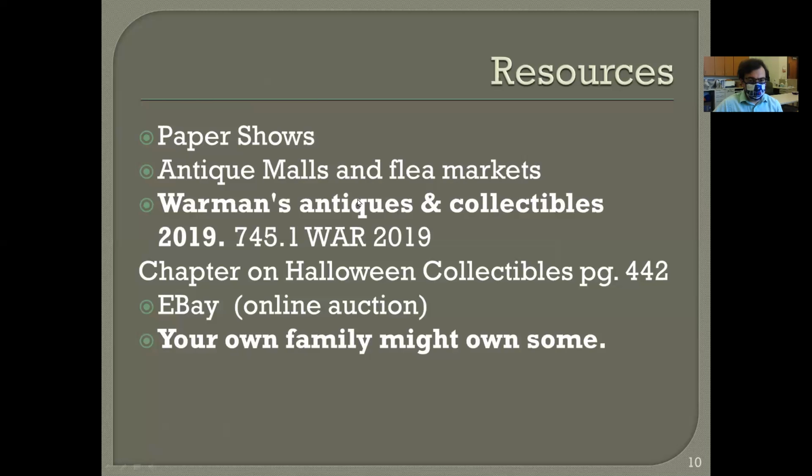I like the Warman's Antiques and Collectibles Guide, 2019, 2020, 2021, but we'll use the 2019 one as an example. This particular one actually had a chapter on Halloween collectibles. If you look in the antique guides, this specific one had on page 442 a guide talking about Halloween collectibles, which included some paper products. eBay is an online auction that you can look at to get an idea what people are selling out there. Lots and lots of different things.